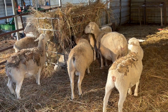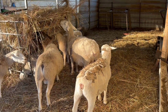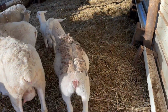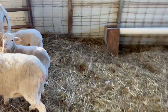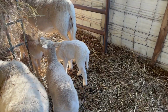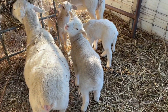Guys, just checking on you. Is everybody doing okay? It sure is pretty out here. All right, there is one of the twins. We have names for the twins, but I'm not going to tell you the names. I'm going to let Sophia tell you what the names for these twins are. Now we've got to come up with two more names for the other twins.